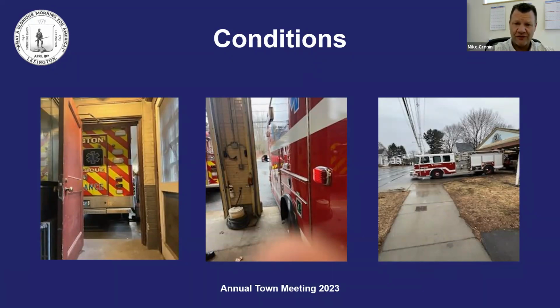The picture in the middle shows you the space in between the garage door pillars, the center column, and the apparatus. It's a pretty tight fit. And the picture on the right shows the engine truck out of the building. However, it doesn't actually fit on the apron of the fire station. It actually has to go onto the sidewalk in order for it to be fully out of the building so you can shut the doors.